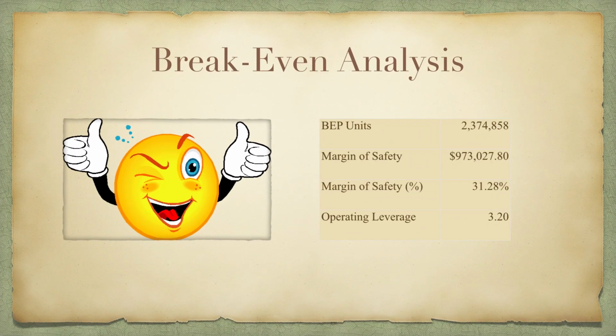The break-even analysis shows that Chilk has a good financial position. It produces well over the break-even point and its margin of safety is high. Moreover, the operating leverage of 3.2 says that if Chilk increases its sales, this will considerably increase its net operating income. However, to improve its performance even further, it would be beneficial for Chilk to convert some of its variable costs into fixed costs. For example, it can try to make direct labor a fixed cost.